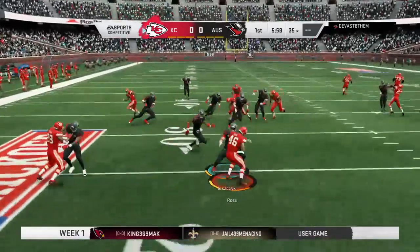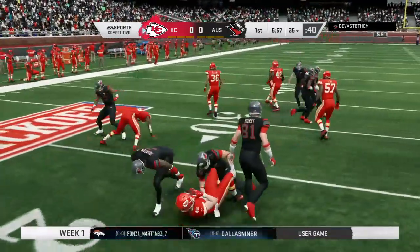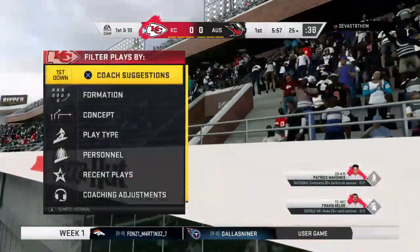This will be taken very short. And not a bad return here. He gets it out to the 25-yard line. Here we go.